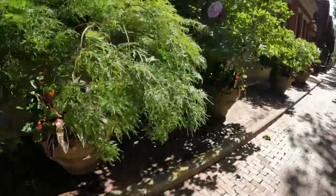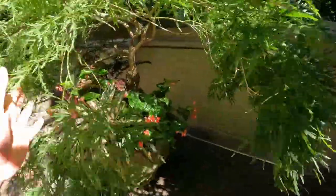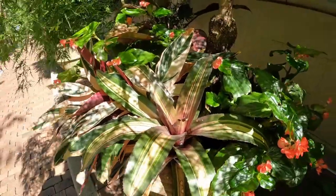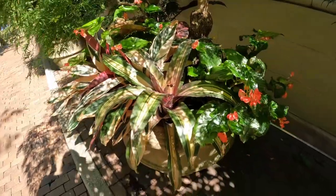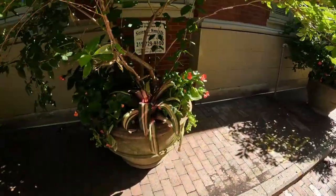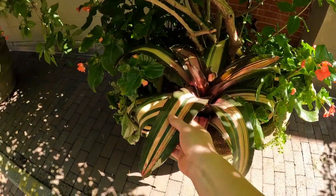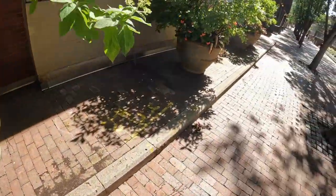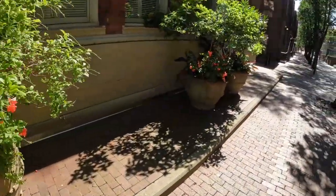Here we are. Look at this. I love this tree too. I have to climb underneath here to look at this bromeliad. I don't know the name of this bromeliad off the top of my head, but I also have this same variety in my garden, in the spheres that I have up in the tree. Beautiful striping in the foliage. So there are a couple of those in these pots here.